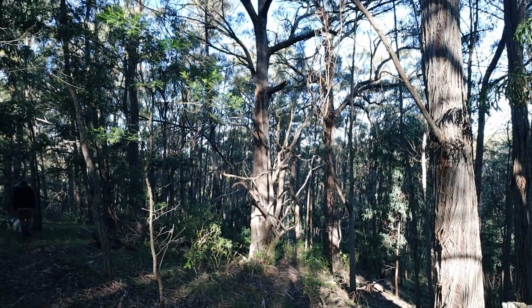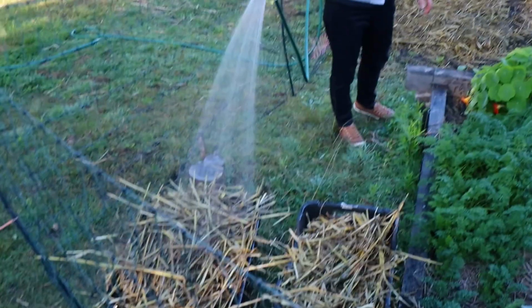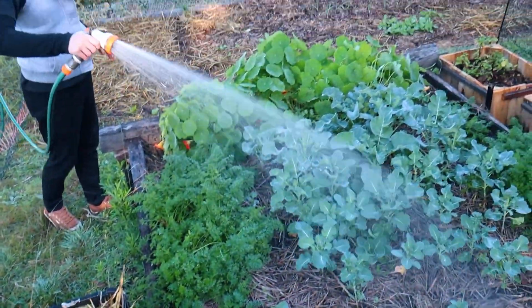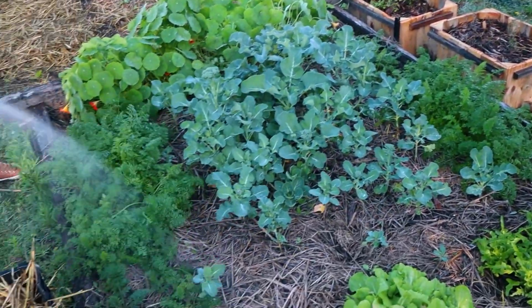Walking the dogs in the morning sets us off on the right foot, pun intended, and makes sure that we start our day having looked after ourselves and after the dogs, and then we're ready to get some tasks done. Everything only needs a bit of water to give it a kickstart, but you're right, everything's pretty damp.